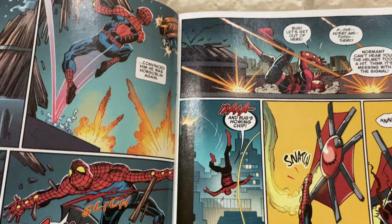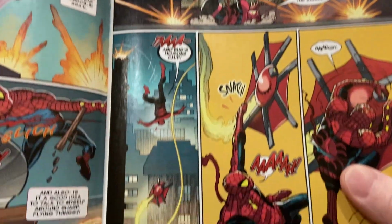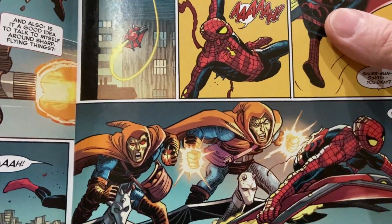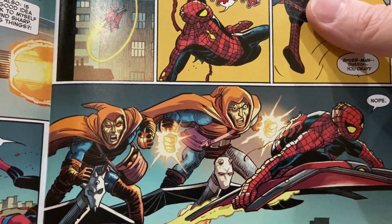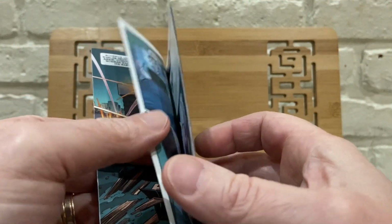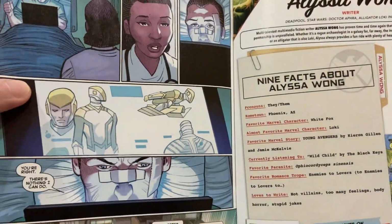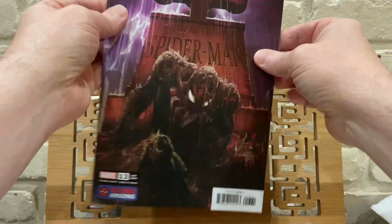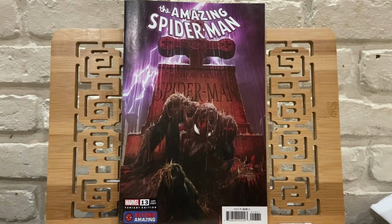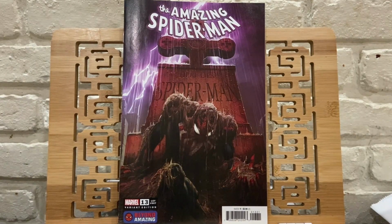Yeah, for me, there's times when I look at his art and I'm like, wow, I don't really like that. But then there's other times that I look at it and I really enjoy it. So I just wanted to call that out, because I know I've been a little bit critical of John Romita Jr.'s Spider-Man work, but sometimes it's good, sometimes it's bad.